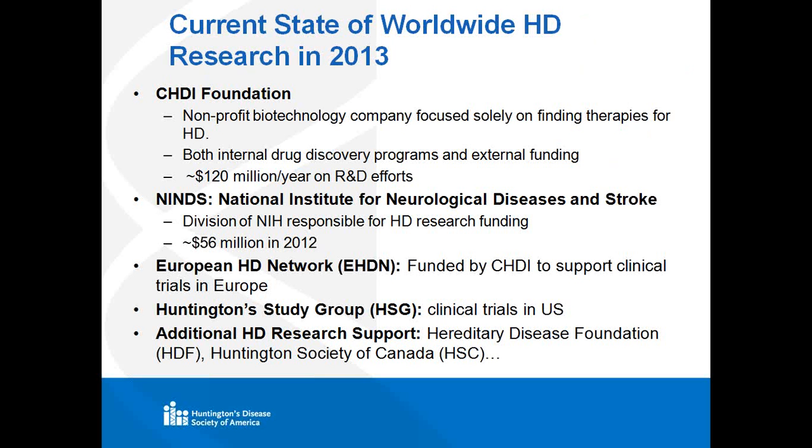They are about 60 to 70 individuals with about 40 to 50 PhD or MD level scientists that are running both internal drug discovery programs and supporting external programs at pharma, biotech, and academic institutions. Just in 2012, they dedicated around $100 to $120 million on these R&D efforts. So they are a huge supporter and catalyst of HD research in the world.